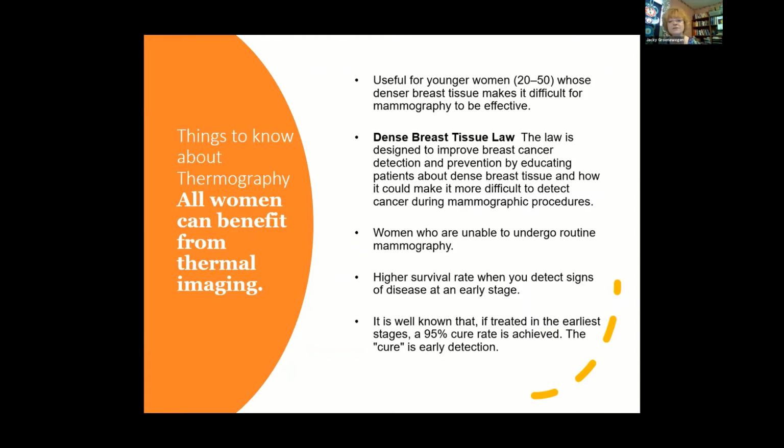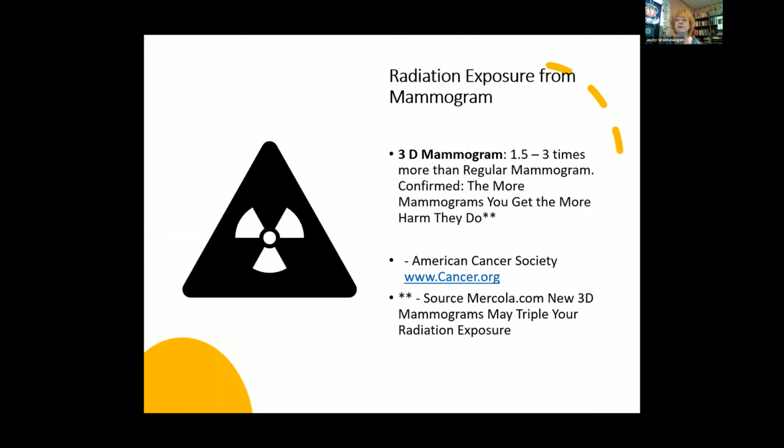And here it says the cure is early detection, but let's take that one step further and say the cure is prevention. And here's a slide about the radiation exposure from a mammogram, and the 3D mammograms have more radiation than the regular mammogram.